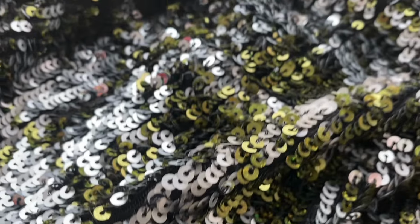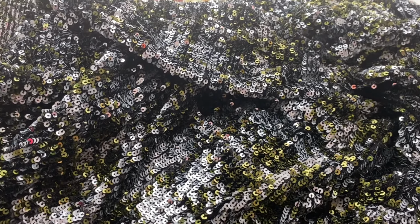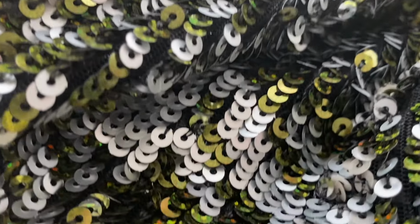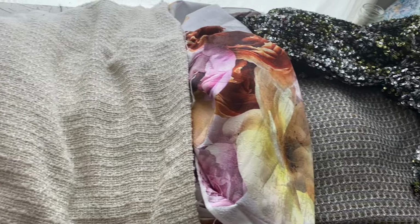If it's a business meeting, then you really can't go wrong with navy blue. Like you can wear navy blue to, you know, christenings, weddings, funerals, so I would, yeah, plain navy blue. You can't wear black to a wedding, but navy blue is fine. And yeah, now I'm just showing you a range of tweeds and sequin fabrics and the jacquard.